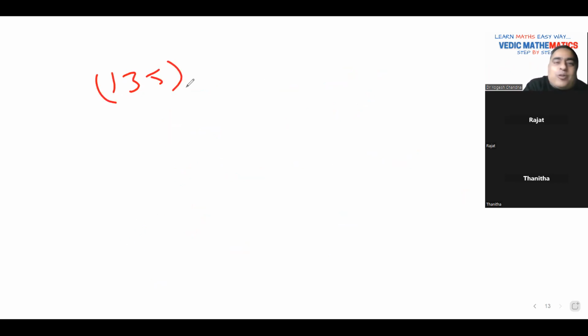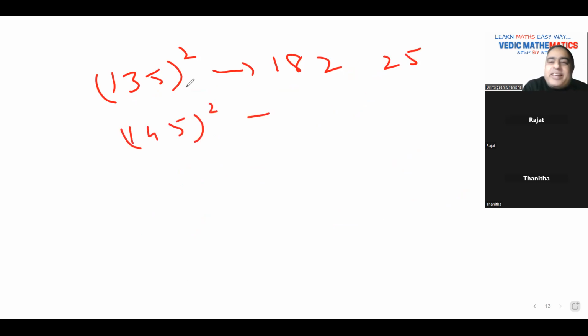135 square. So what is 13 into 14? That is 182, 25. 145 square. So what is 14 into 15? That is 210, 25. Finish. Any question now?